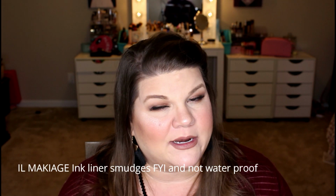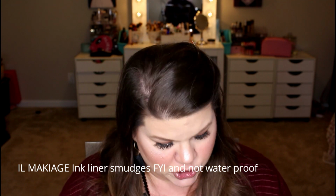My favorite liquid eyeliner ever is from Jordana, and it's the cat eye eyeliner, and it retails for like $3.99. Super affordable, and it's amazing. It does not smudge at all. It can flake if you put too much on and you rub it, but it doesn't smudge.